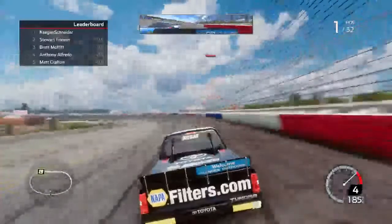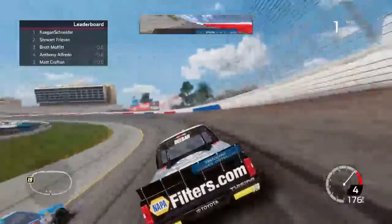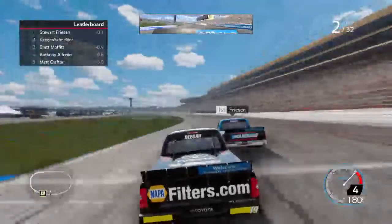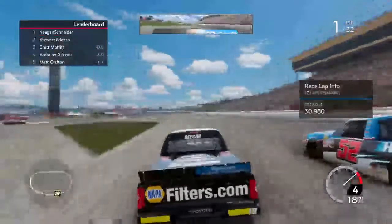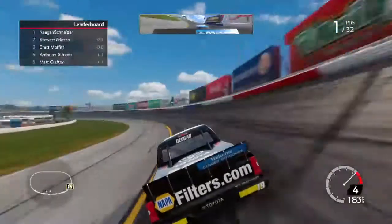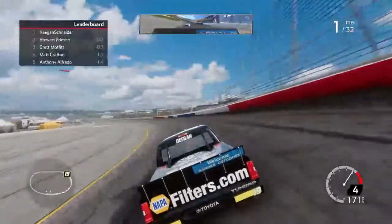Stay high up here. You got room. Friesen almost taking too much time into turns 3 and 4 now. Here he goes. Off of turn 4, he clears, and now a crossover move by Deegan back down to the bottom. Friesen leads the lap with 10 to go. Deegan trying to look for the race lead again. Into 1 and 2. A big slide job to the bottom of the track.